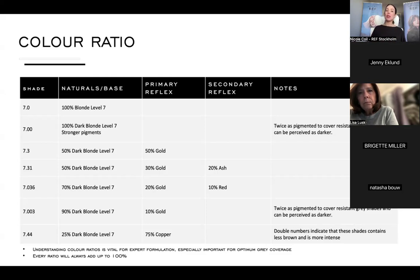Now remember, these were designed to be used as additives or boosters to help increase coverage for resistant gray hair. When using 00 shades, it can appear a little bit deeper. Some people think it's perfectly on shade, and some do find it to be a little bit deeper. So we just want to let you know, because it is an intense, your shade may look a little bit deeper when utilizing the 0.00s.